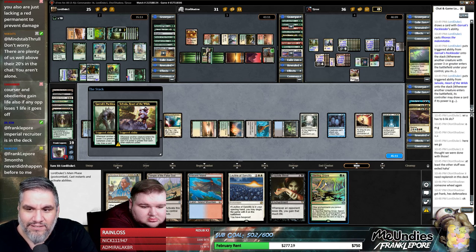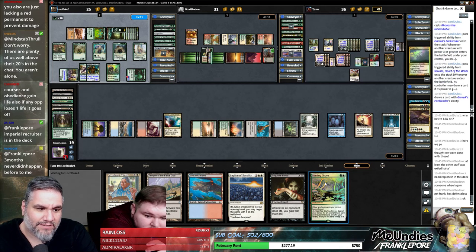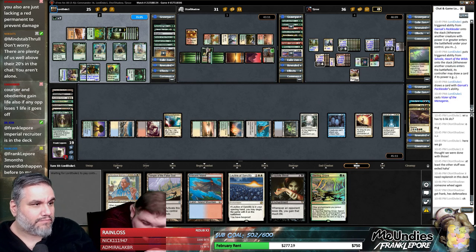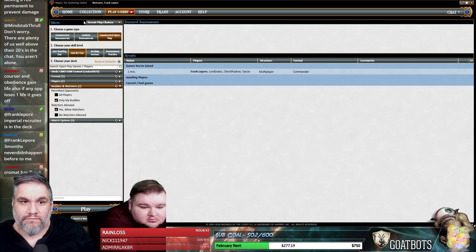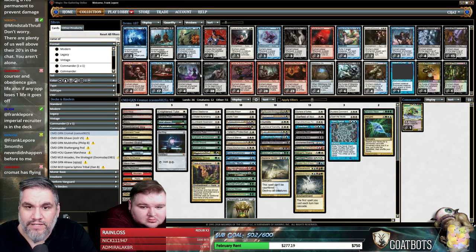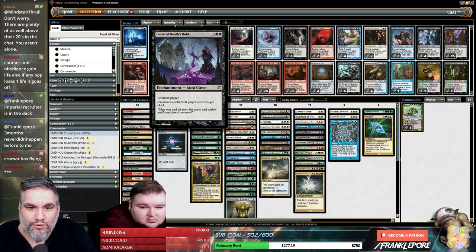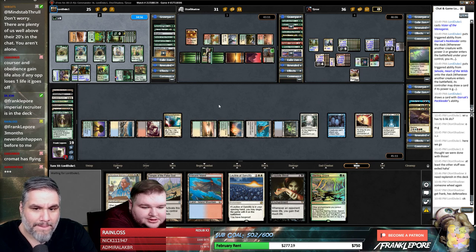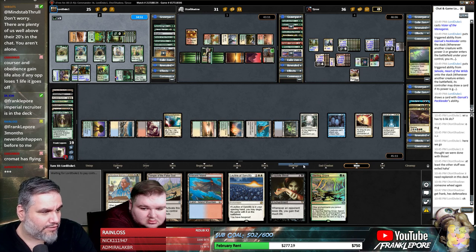Oh, you know what you need? You need Curse of Death's Hold in this deck. What's that do? Curse of Death's Hold is creatures enchanted player controls get minus when I win. Or maybe Knight of Souls Betrayal is probably better. Oh, sure. Because then it just kills everything in conjunction with humility, so they just don't even get any creatures.